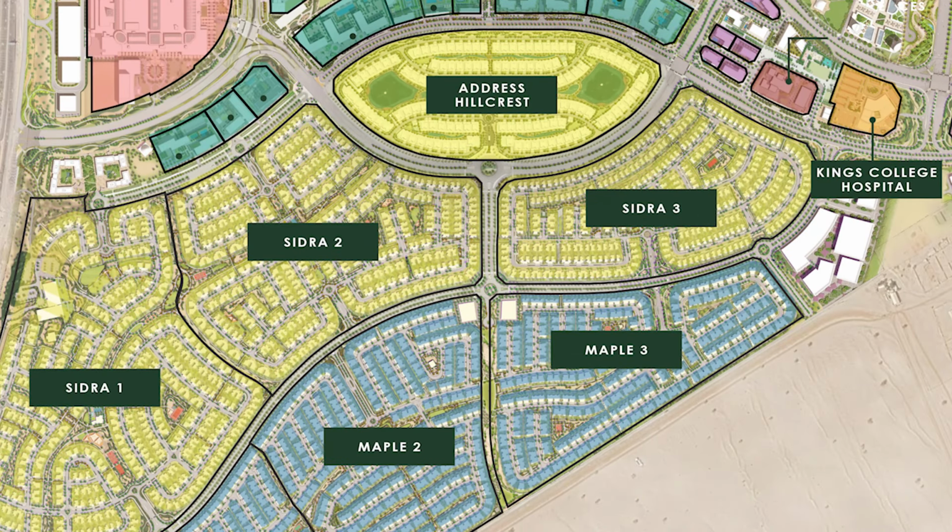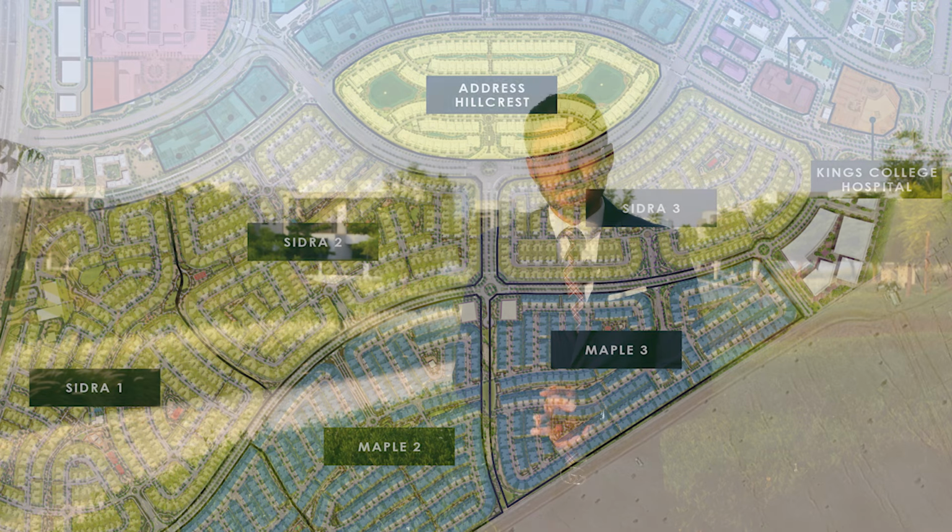Now, what is coming around? It is the neighboring Address Hillcrest villas in Dubai Hills, and they are in a different league from Sidra villas. These are villas with plot sizes above 7,000 square feet and the current market prices being around 25 million dirhams. And these will be delivered within a year's time from now, and I see them coming as an add-on value to the Sidra community, making it look more posh and dragging the prices further up, especially of the larger layouts and plots in Sidra which are renovated.